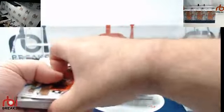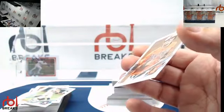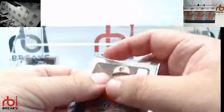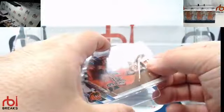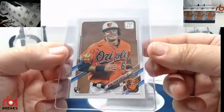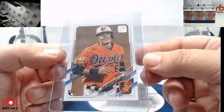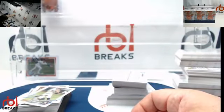Here we go. Like I said, the six that I said from the start, Ryan Mountcastle is one of them. Immediately gets put into a penny sleeve, into a gradable card saver. And what we're giving you in terms of value is a true pack fresh, case fresh, touched by as few hands as possible, grade ready card to get a maximum return value from your flagship rookies.